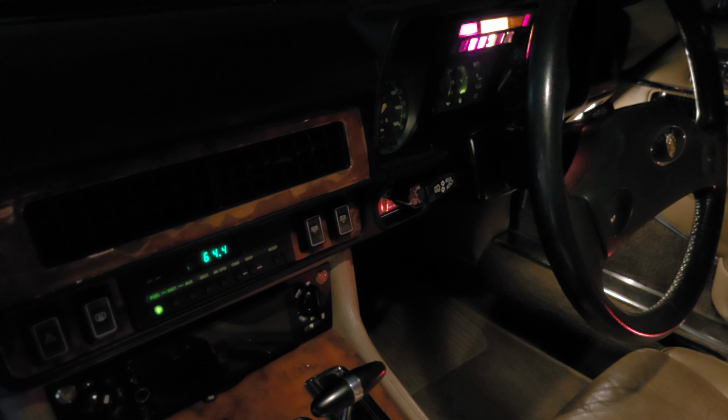Fairly simply, I'm going to make a note of this figure here. I'm going to go and drain the tank in the engine bay, and I'm going to measure how much comes out, and I'll know for certain how much range we ultimately have.